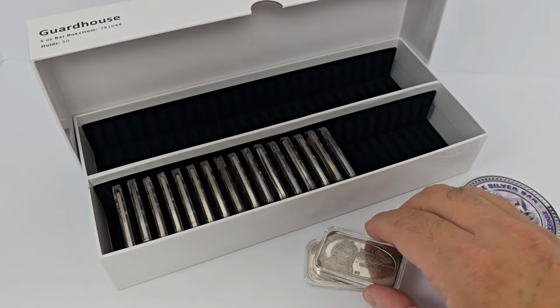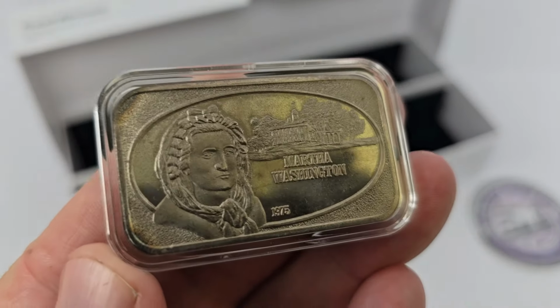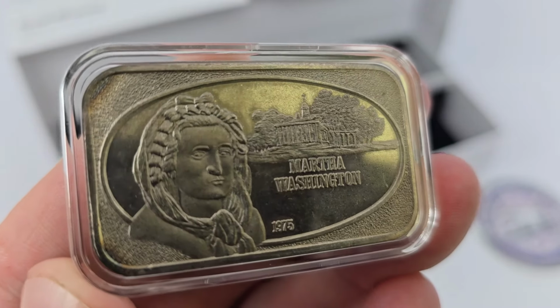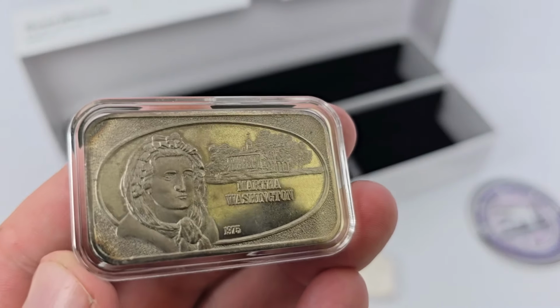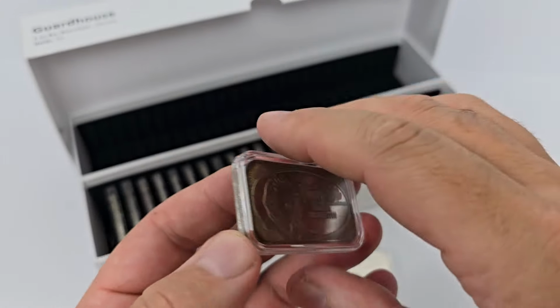And this one was a really neat one. So this is a new bar that I haven't shown. Here we have Martha Washington, 1975. And there she is with Mount Vernon there in the background. So if there's Martha, there must be a George bar somewhere. So I'll be looking out for that one.